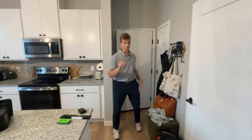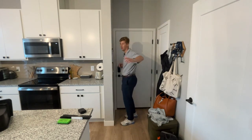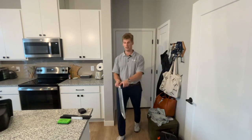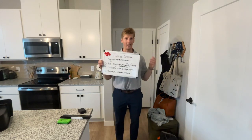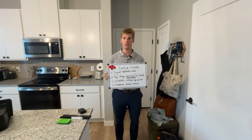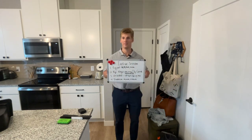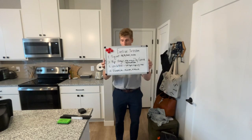Let's talk about the exercises that we need to do to build the biggest glutes that we can possibly build. So, exercise selection is going to be super important. We can eat all the right foods, do all the right things outside of the gym. Obviously, that's more important, but if we're not doing the right things in the gym, again, that doesn't matter either. So let's get into it.